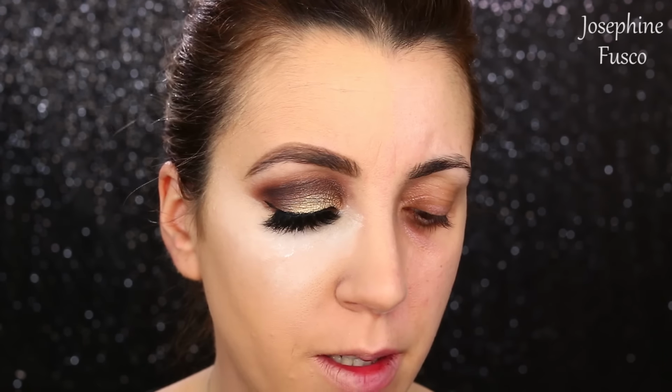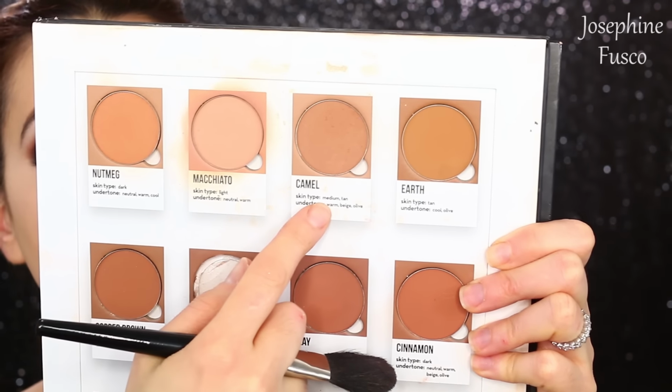Now I'll just take a concealer brush and I'm going to clean this up right here. To dust this away, I'm going to go in with the Anastasia Contour Book. Have this for a while, use this on my clients, love it. Taking the shade Macchiato and Camel. I'm going to start with that contour.